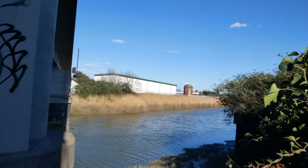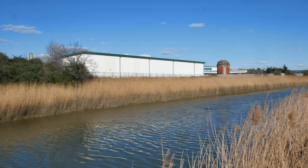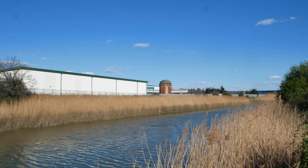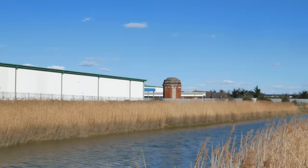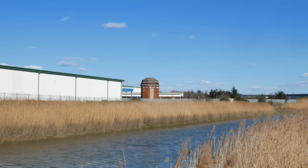You can make it out very clearly, but just through there you can see that big old, it looks like either a brick pillar or a brick tower. If it was a pillar, it might have supported a bridge across the river here. If it was some sort of tower, it might have been part of an industrial works over there. A remnant of the old Victorian industrial Barking riverside.